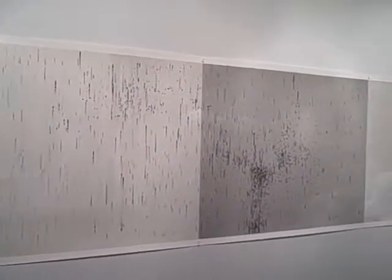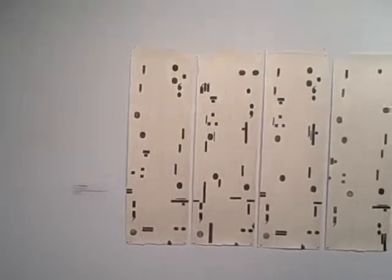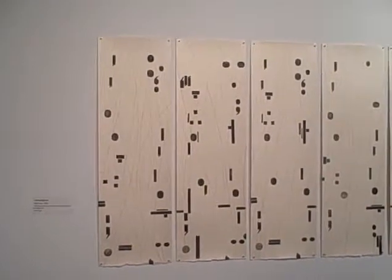This is by Susan Campbell, Atmosphere number 2. It's more of Lynne's work called Plain Song. These are relief prints.